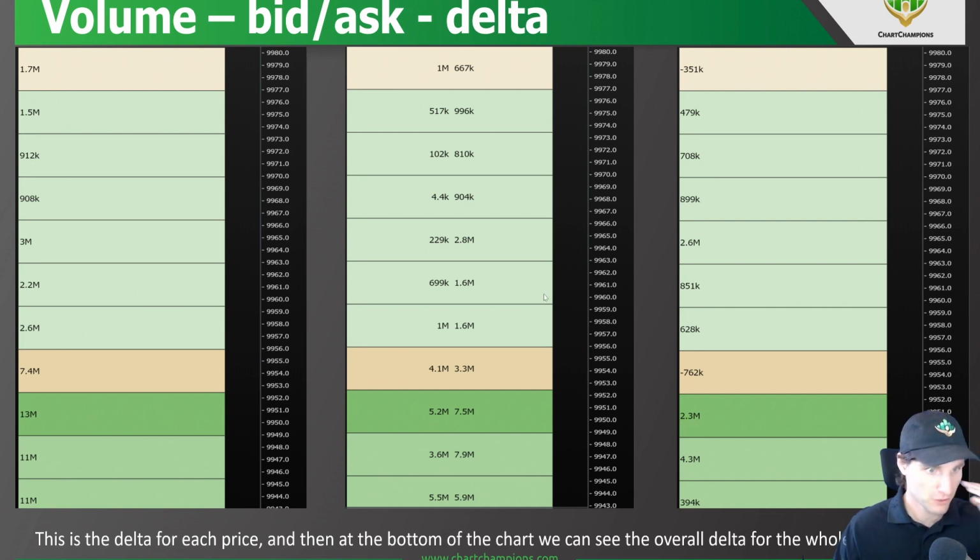Also, the shading is a way that you can see this. You can see that this is highlighted pretty green, because that's showing us that there was a lot of volume in this and it was a heavy positive delta. And you can see how this one is slightly lighter, and that's because it's a negative delta candle.